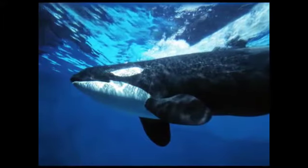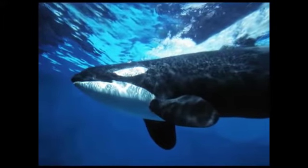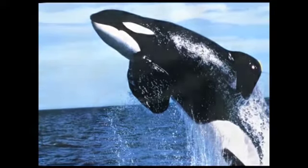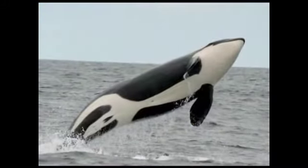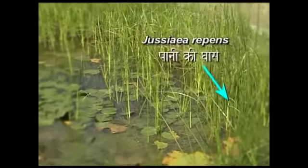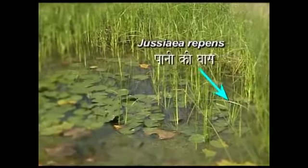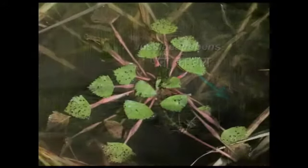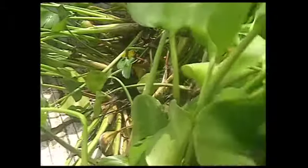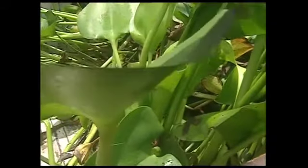Whales are good swimmers too. Note the paddling movements of flippers of whales, which make these huge mammals such good swimmers. Observe the plants carefully. Note down any adaptations for living in water that you can see in these plants.